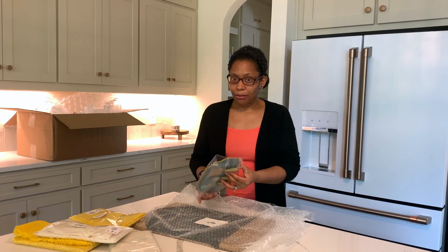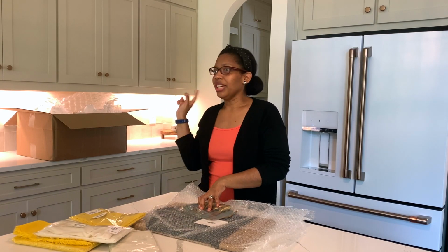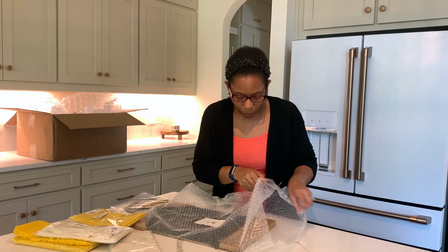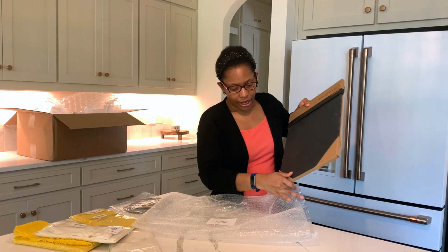And I received something today. Those napkins I received a couple weeks ago. Just today, hot off the FedEx truck, I received some other things from World Market. And I went ahead and took it out of the box, but I didn't take it out of here.